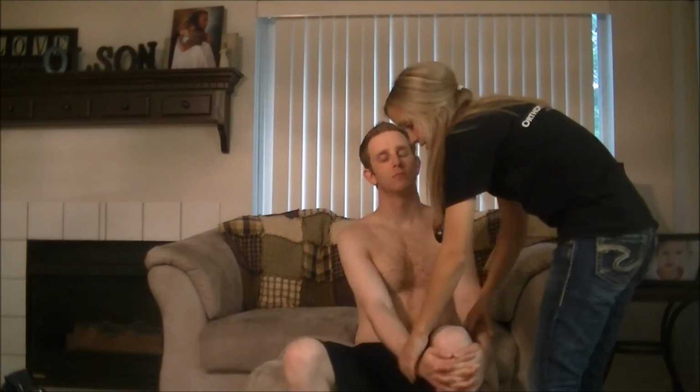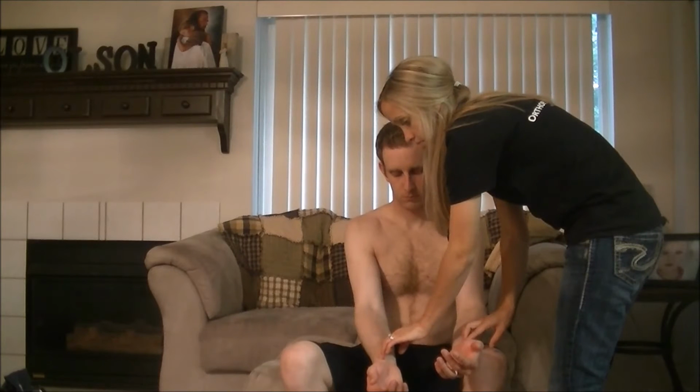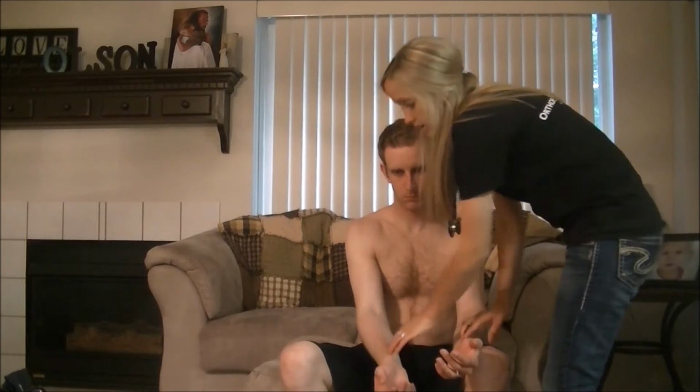I'm going to now check your pulses: carotid, your radial in your wrist, and then in your feet. So here, just checking them bilaterally to make sure they're even. They're equal bilateral, I'm about +2, which is great, in your wrist. Very good, equal bilateral. Then your feet, we'll try the dorsalis pedis first, so that's the top of your feet. Here. Good, and then posterior tibial.